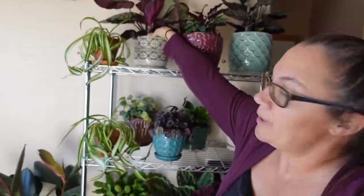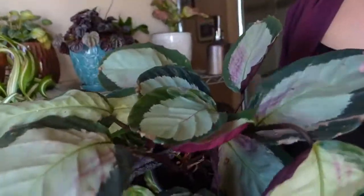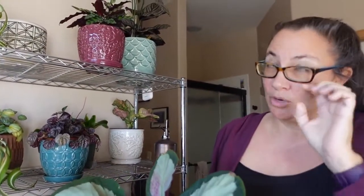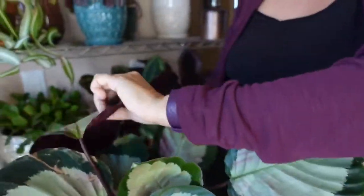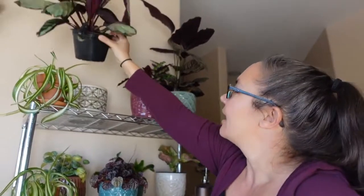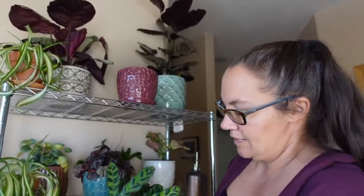Okay, so up here, this is a Calathea rosy. He used to have a lot of rose coloring like that on his leaves, and I think he needs a little bit more light. He's up pretty high, so he doesn't get a lot of light, which I think is okay. As you can see, these are the ones that go straight up and then go down like this. So tonight, this leaf will be like that. It's kind of crazy.